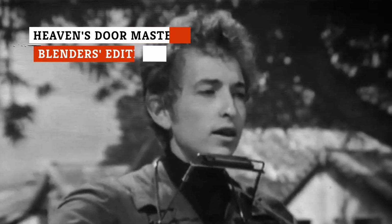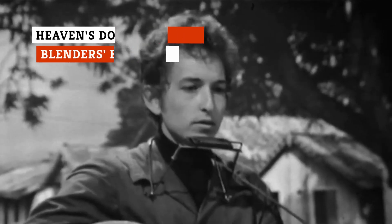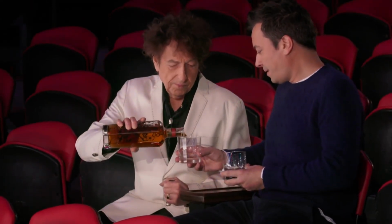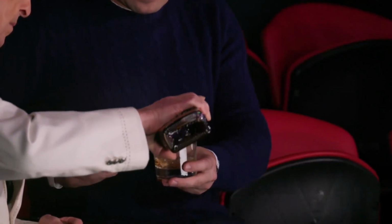If you're a fan of limited release top shelf bourbons and Nobel Prize winning songwriting genius Bob Dylan, then have we got a whiskey for you, Heaven's Door Master Blenders Edition. Dylan owns the distillery, and by all accounts, the man is quite the whiskey aficionado, so he's not going to attach his name to any old bottle.